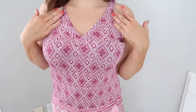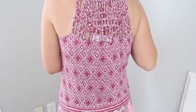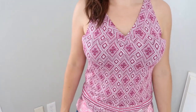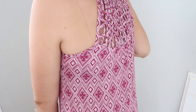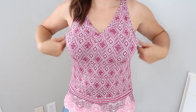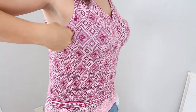Here is the Skies Are Blue tank top. So I really like the V-neck on this, and I also love the crisscross detail on it. The length is pretty good. It's just a nice, easy breezy tank or piece to throw on just for every day with a little extra detail with that crisscross. So the thing I don't like about it, even though it's my normal size medium, I always have an issue with the armholes. They are a little too big on me. So that I don't like.